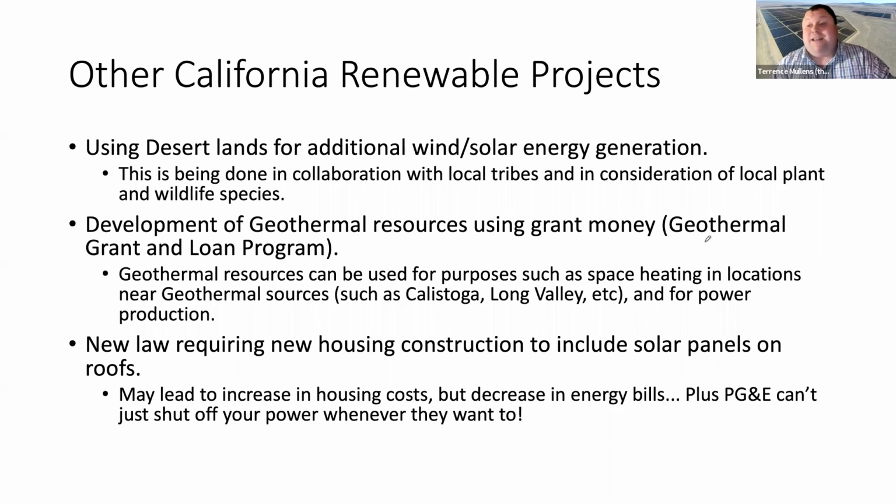So those are some benefits of renewable energy, and especially here in California. Now, for the next part of this module, we're going to talk about what we actually do with the energy we create. So that's what's coming up next. What do we actually do with all of this energy?